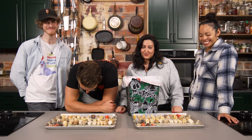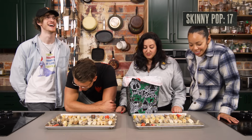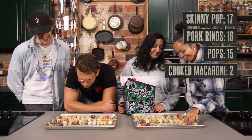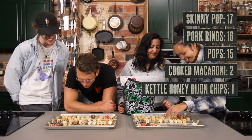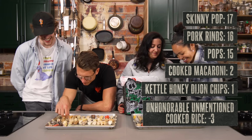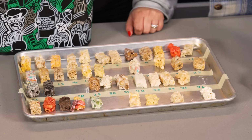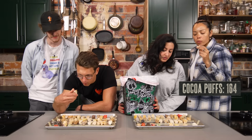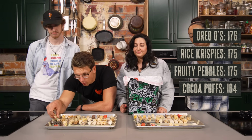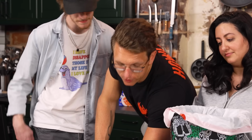The five that got the worst scores were Skinny Pop, Pork Rinds, Pops, Cooked Macaroni Noodles, and Kettle Honey Dijon, with a score of 1 point as the absolute worst. Grape nuts! Grape nuts were good. What were our top five? Your top five were Cocoa Puffs, Fruity Pebbles, Rice Krispies, Oreo O's, and Peanut Butter and Honey Sandwich.